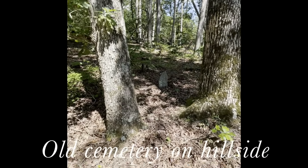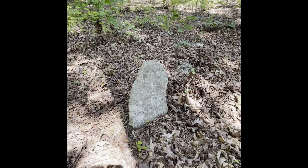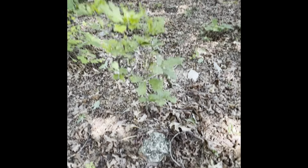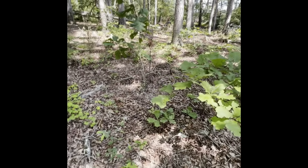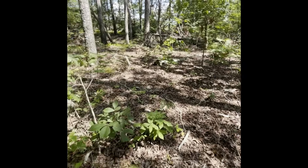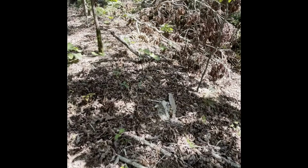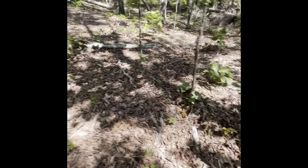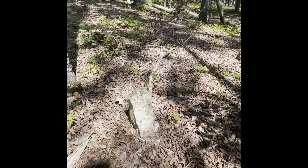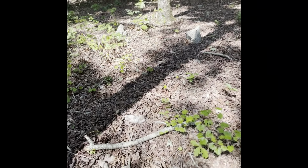So here we're coming up on one that is an old fieldstone marker. Actually a pretty good sized one. Right behind it, another stone, more than likely marking a grave. We're going to come through here. There's actually several. Here's one on the hillside over here. And then back over here. So these would have been the original members of Little Mountain Presbyterian Church, just dotting the hillside.